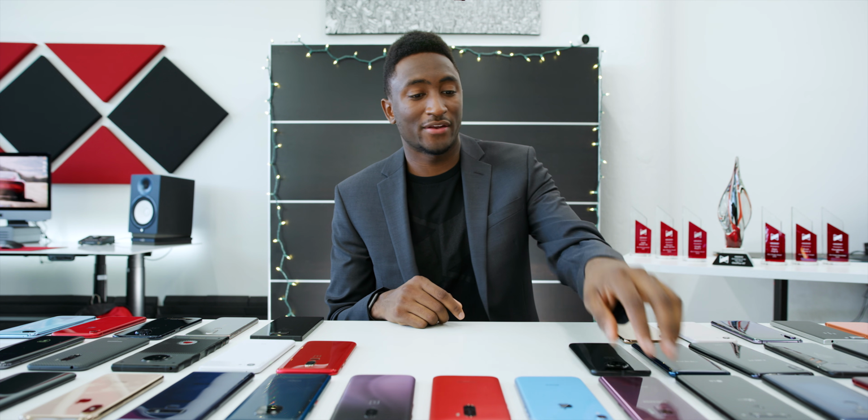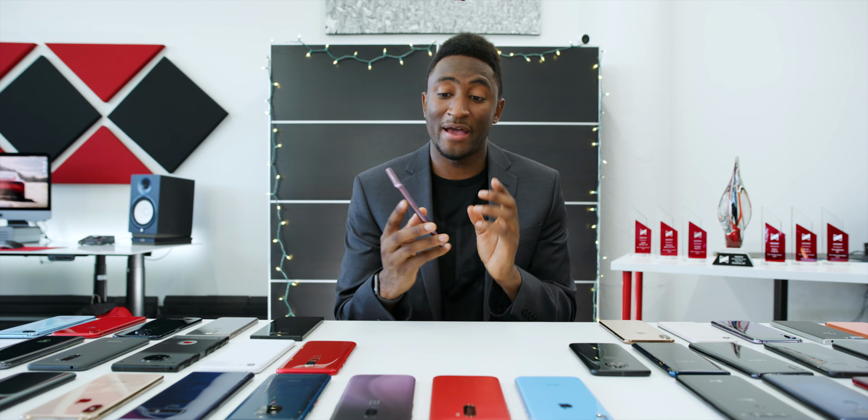And then runner-up right behind that is gonna go to Samsung Galaxy S9, back to a 5.8-inch display.